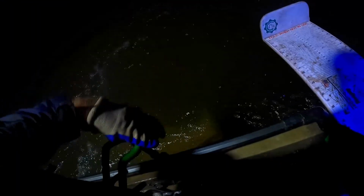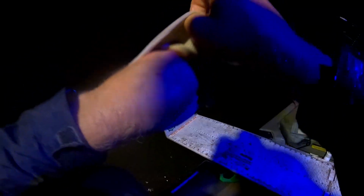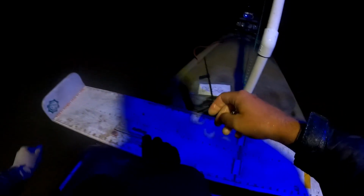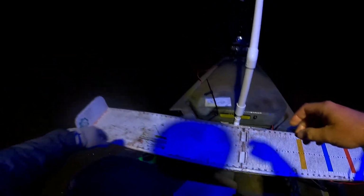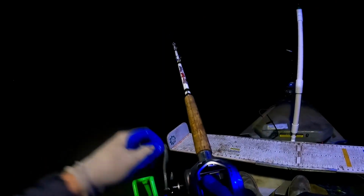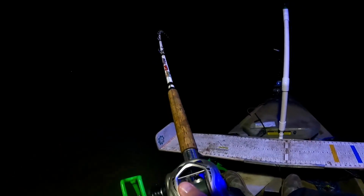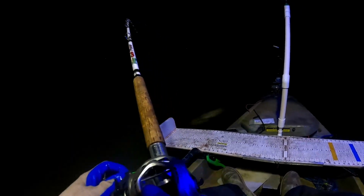I think we got a fish on the other line too. All right, he gave me a good bite on the way out. He's gonna tear me up right through that glove. Wow, what a chaotic situation, but we got him. All right, so I got some of that sorted. Looks like we do have another fish on this line over here. I doubt he's anything super crazy. All right, just a nice little guy there.